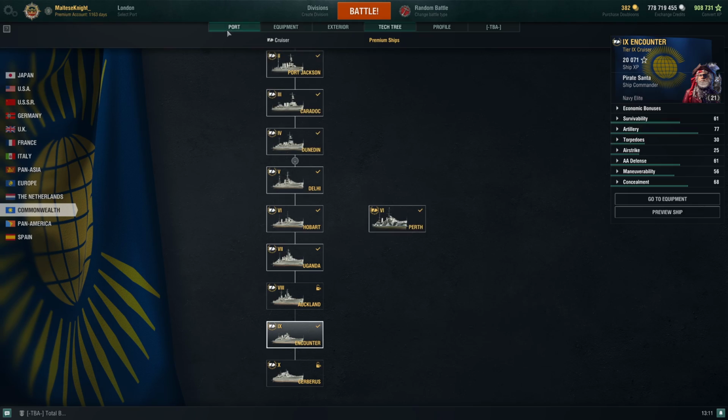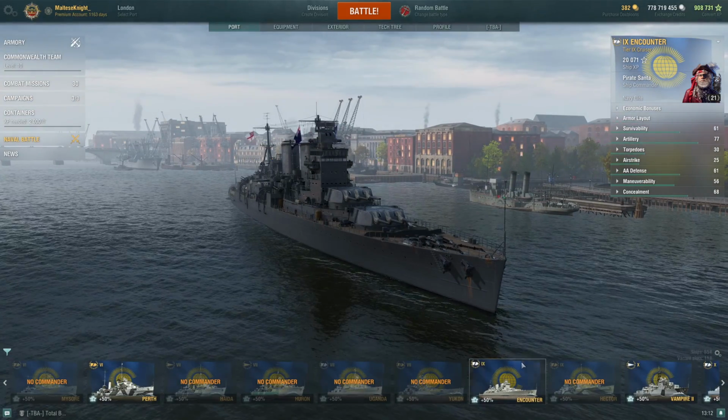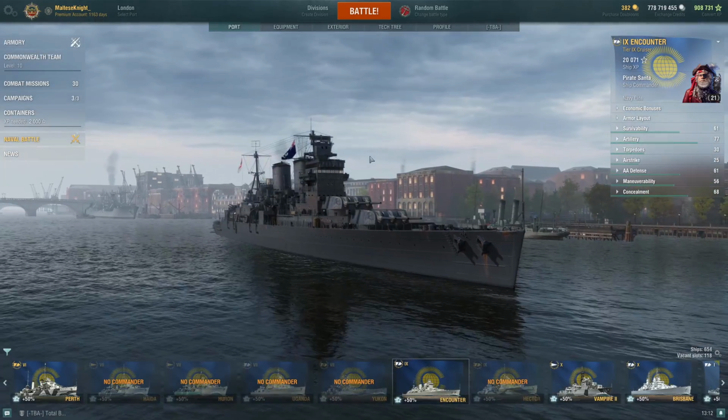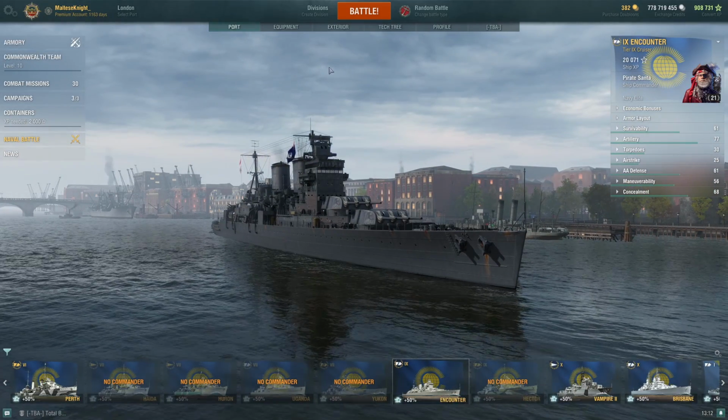Anyway, the Tier 9 ship Encounter. So, what is it? It's a heavy cruiser, of course. And what is the gimmick of the Tech Tree line? Now, I didn't cover the Tier 10, the Cerberus, because I do not own it.